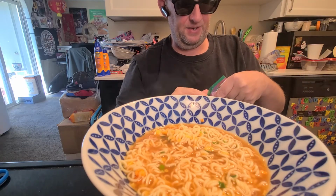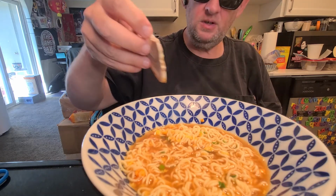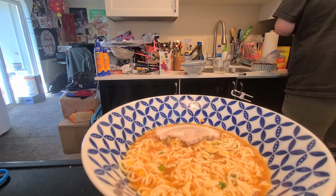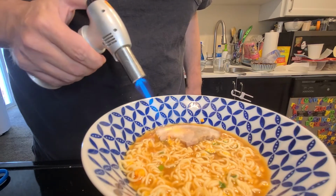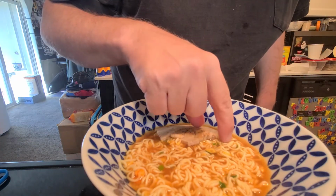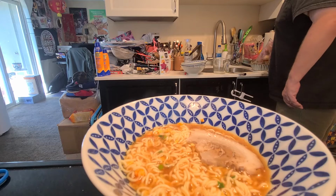Since the tonkatsu I made is just too dang big, I'm just gonna start tearing them in half. There we are. And since all things are made more fun with a little bit of fire, let's torch this sucker. I don't like when it does that, I gotta admit. Kind of freaks me out. So we got that. Let's add an egg. It's egg time.